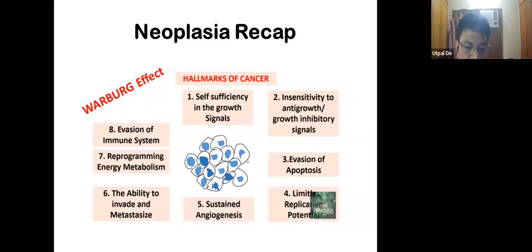That is the ability to invade and metastasize, the reprogramming of energy metabolism, which is also known as Warburg's phenomenon, and the evasion of the immune system. Of these, evasion of the immune system is the most important thing which scientists have discovered, and most of the recent advances are focused around this entity. So Warburg's phenomenon, as you know, is important.